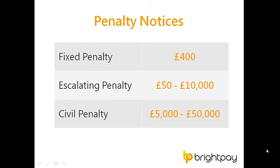A fixed penalty notice would be issued if you don't comply with statutory notices or if there's sufficient evidence of a breach of the law. This is fixed at £400 and payable within a specified period. The Pensions Regulator can also issue an escalating penalty notice for failure to comply with a statutory notice. This penalty has a prescribed daily rate of £50 to £10,000 depending on the number of staff that you have. The Pensions Regulator can also issue a civil penalty for cases where you fail to pay contributions due. This is a financial penalty of up to £5,000 for individuals and up to £50,000 for organisations.